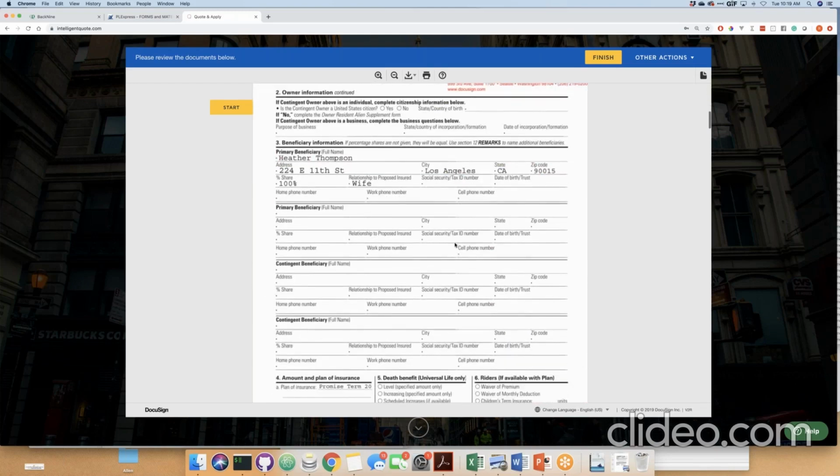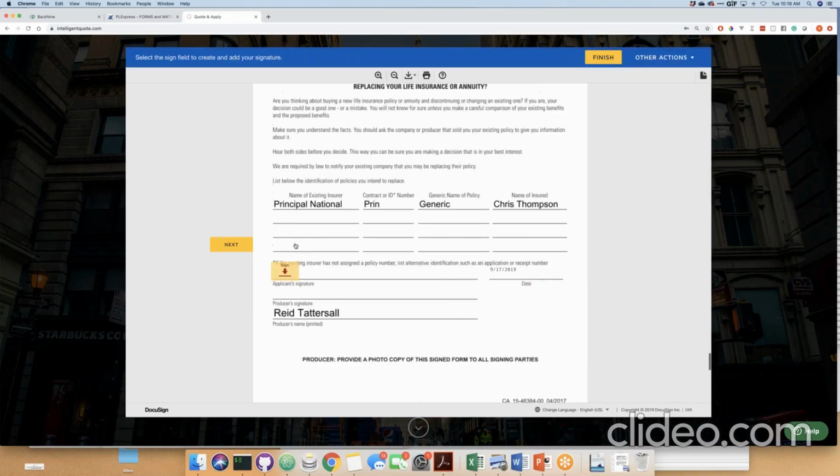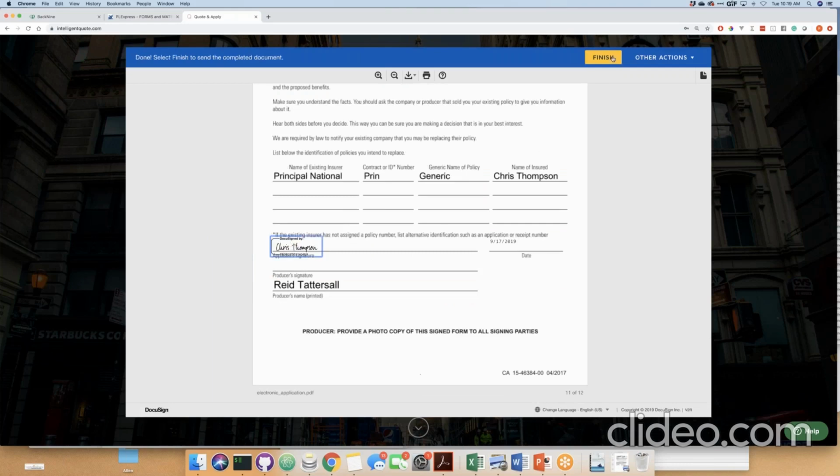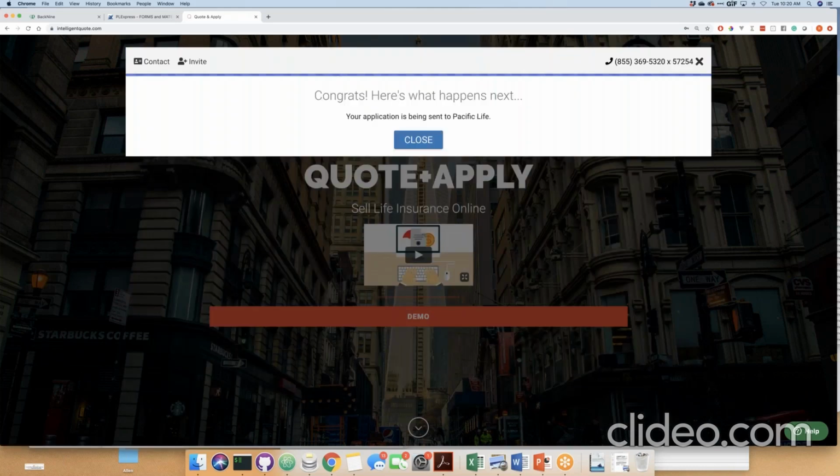I have a chance to review it. I'm just going to hit the convenient tabs. And I could do fancy things here, but I'm just going to adopt and sign. Sign, sign, finish. Ta-da! So at this point, the agent will receive their application for the agent to e-sign, and then once all parties e-sign, this case will go to Pacific Life.